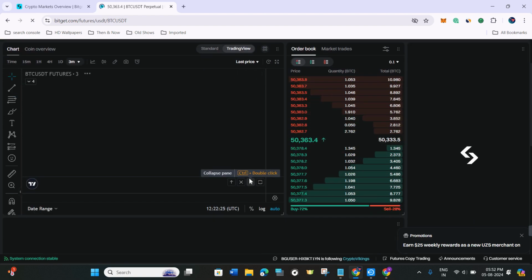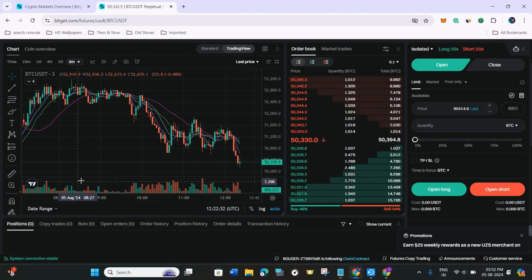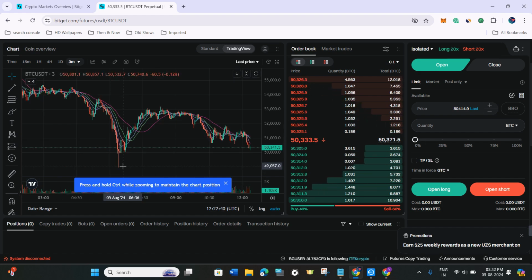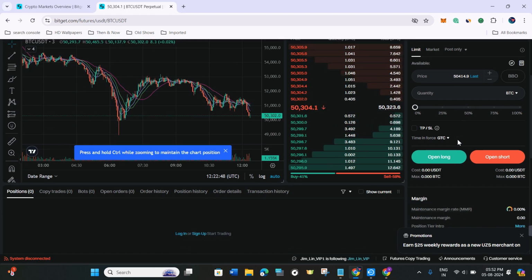For those of you who are more advanced traders, Bitget has you covered as well. They provide native charts with TradingView, so you can do your charting directly on their platform or externally, if you prefer. They also offer advanced order types, including stop loss, take profit, and trailing stops, giving you the tools needed for successful trading.